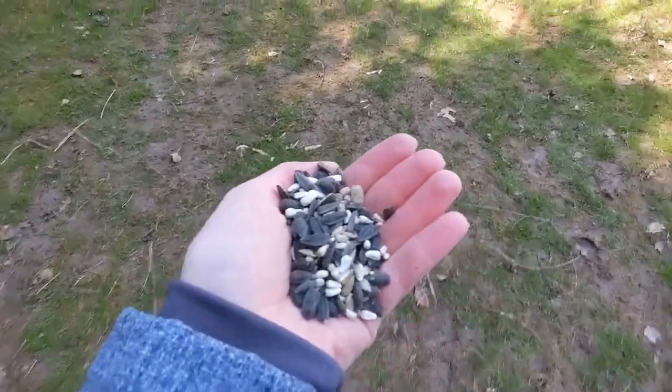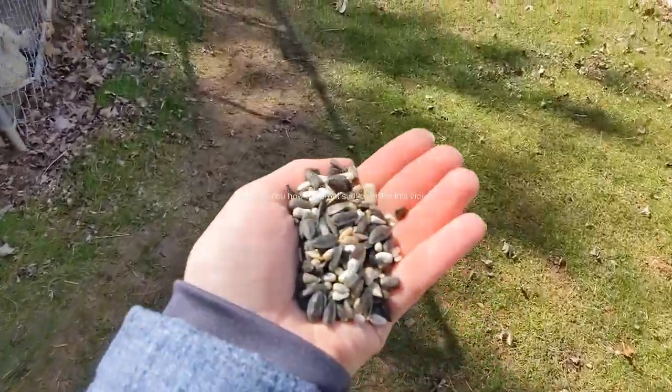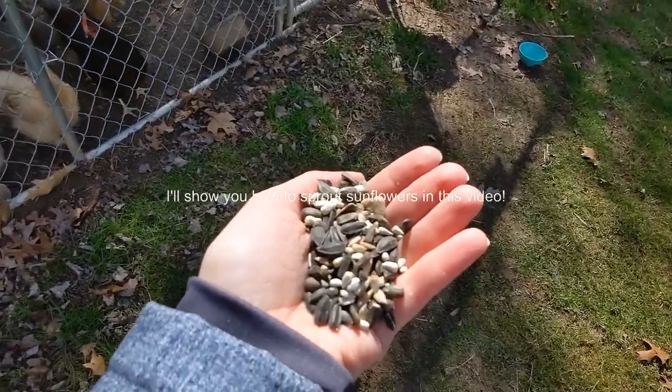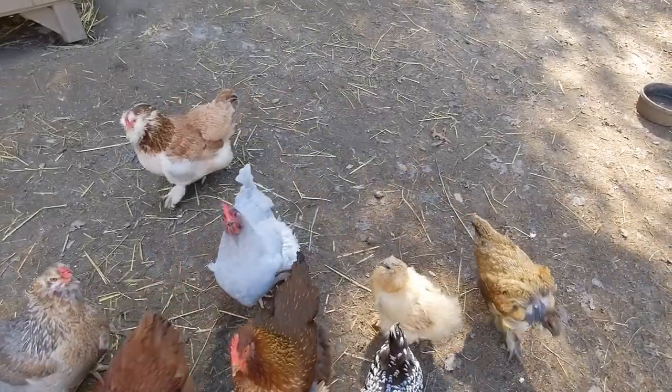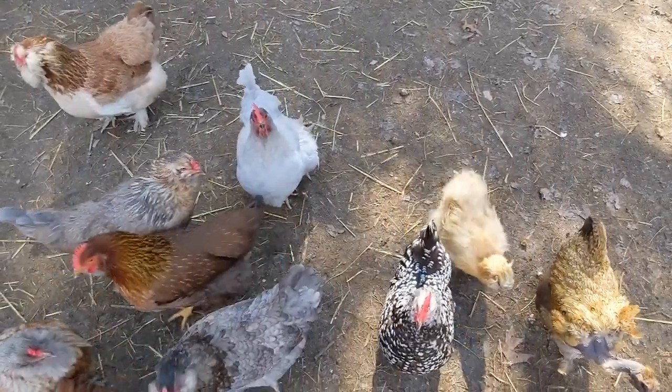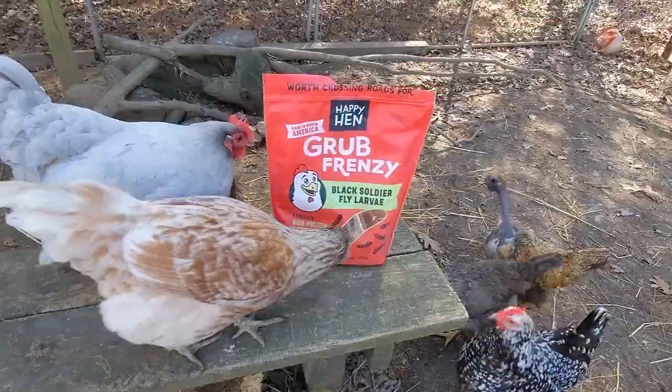Black oil sunflower seeds and safflower seeds, which are the little white ones, are both good sources of protein and antioxidants. And the natural oils in them make the birds' feathers really shine. And the wheat and the barley and the oats in particular are really good sources of antioxidants, and they're just filled with vitamins and iron, protein.